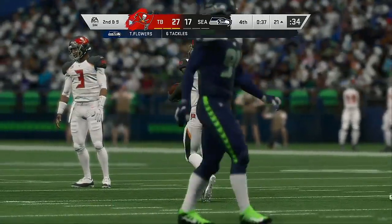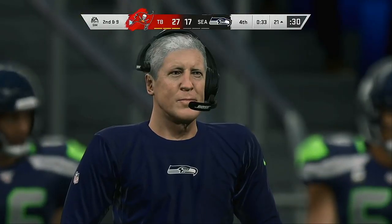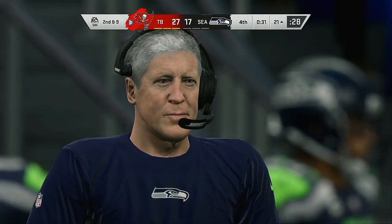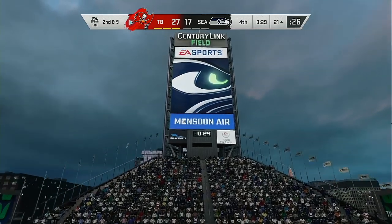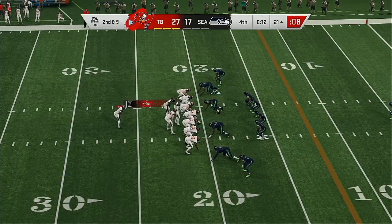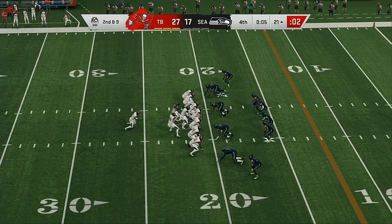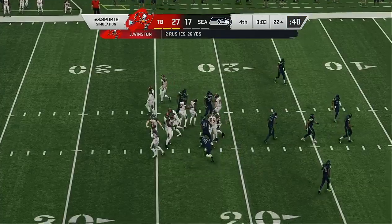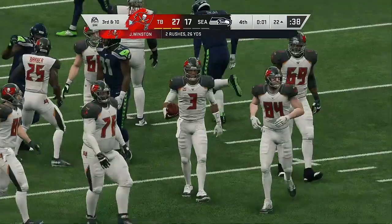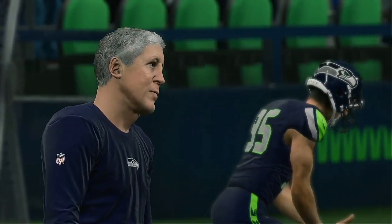I guess the simple question, why not just take a knee there? I don't understand either why you would take any sort of a chance. We've seen it happen in the game of football. Doesn't matter whether you've watched high school, college, or the NFL. Some people get a little greedy, try to get that extra running play in, and it can backfire on them. Winston will kneel down, and that should be your ball game. So time has run out on what will be a Tampa Bay victory.